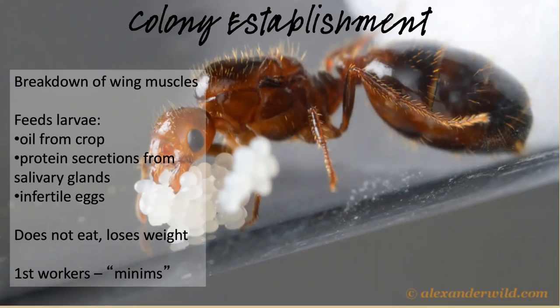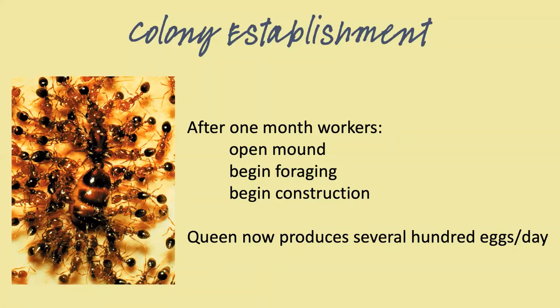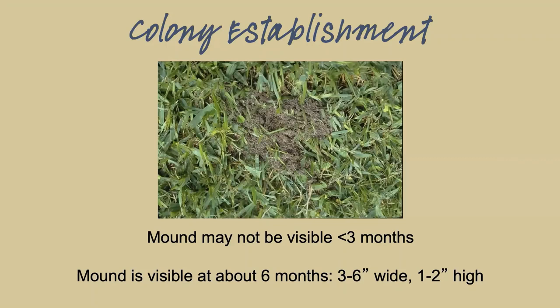After about a month, those new workers are going to open up the mound, start foraging, and start mound construction. And by then, the queen is producing several hundred eggs per day. Now, these mounds may not be visible when they're less than about 3 months old. When we start seeing them pop up, they're probably about 6 months old.